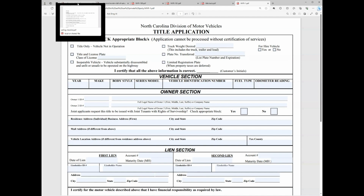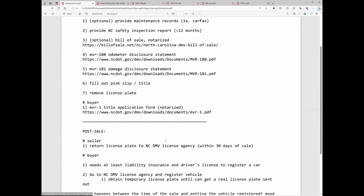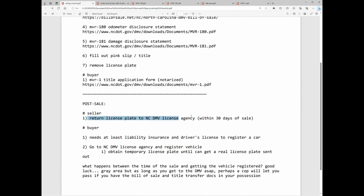Okay, so these are the most important forms. As far as I know, again, I'm not a professional. It's just the steps and the forms I went through. So once you go through the transaction and exchange the cashier's check or whatnot, then after you sign everything over and get it notarized, the seller has to remove the license plate. In North Carolina, you actually have to remove it and turn it in. The buyer will fill out the MVR1, or the back of the title, or both. And then post sale, the seller has to return the plate to the DMV license agency within 30 days.